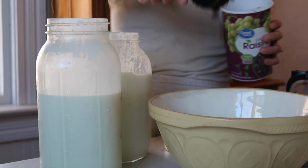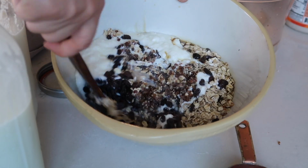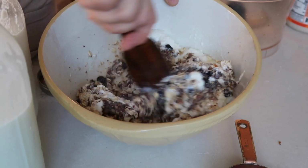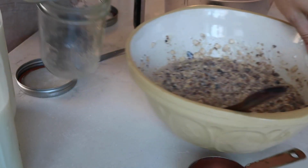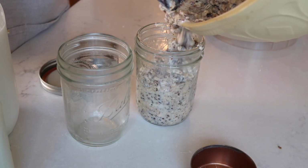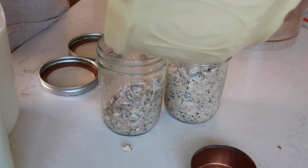I also added in a quarter cup of raisins and 3 tablespoons of maple syrup or honey, and then gave it a stir. Now you'll want to double or triple this. I wrote this recipe when we only had 3 kids, but obviously now I need to like 3x it. Add it to jars and either leave it out overnight and then put it in the fridge or put it straight in the fridge. It's a great grab and go breakfast.